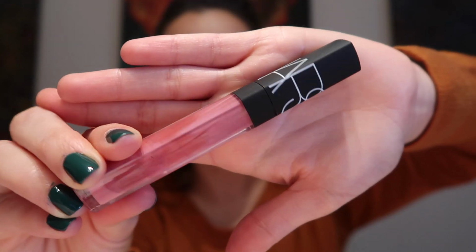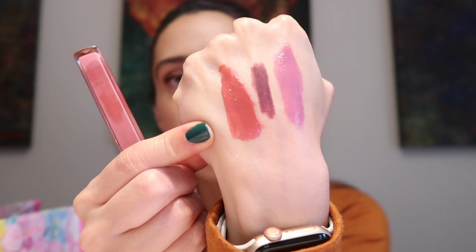Okay, next up we have a Nars lip gloss. This is in the color Kosas, and it was a very pretty, middle of the road pink. Nars has some really good glosses. If you guys haven't tried them, I would highly recommend that you give them a try. Very creamy, long lasting, very moisturizing. So I have to say, if you're on the market for a new gloss, you want to add something new to your cart, give the Nars glosses a try. They're solid and they're good.